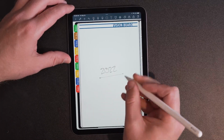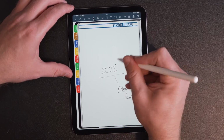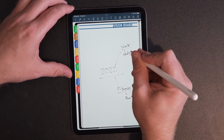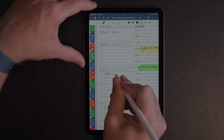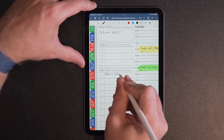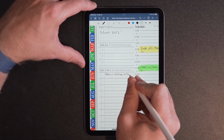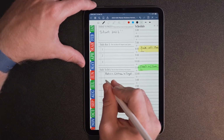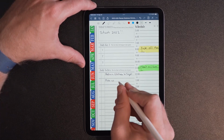Now, when I look at PDF annotation apps, they're really very similar. They all have the same basic functionality where you can write down your notes, you can change pen size, you can change color, you can highlight, you can use the lasso tool to move stuff around. There's a lot of things that you can do within the actual applications themselves. I personally don't have much of a preference. There are some things that are beneficial.